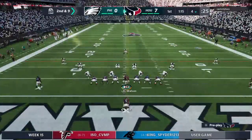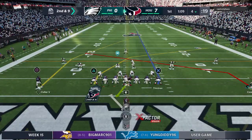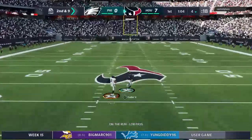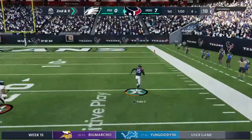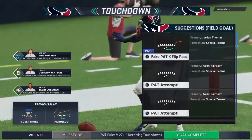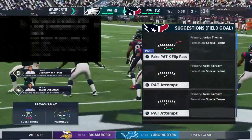The run only got a yard. Here's 2nd and 9. From his goal line here, Watson. He's letting this one go for Fuller. Oh, this is taken in. It's complete. The 30. Past the 20. Touchdown, Houston. Will Fuller with touchdown number 27. That ties Priest Holmes for the 3rd most in a single year.